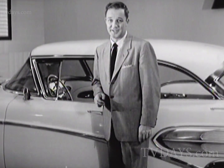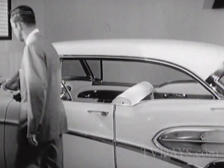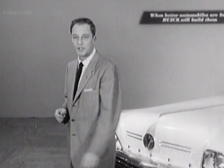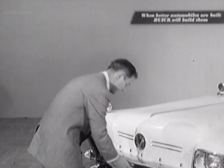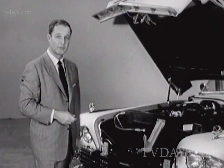Love that sound. Now, there are some details up front that impress me. I'd like to show you how easily this hood latch operates. Actually, there are 2 hood latches for safety, but you just watch this. See that? Nothing to it.